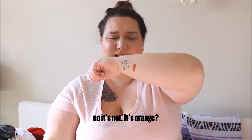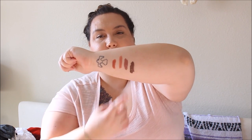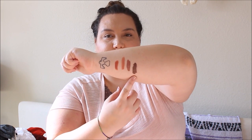On my lips right now is Brink. I really like Brink. That is Brink. It is just a really pretty mauve. It's just like a pinky nudie mauve. That's all it is. I also got Cookie. Cookie is just slightly lighter than Brink. It's also really pretty. It's just kind of a nude color. And then I also got Trap, which is that one, and Kapow, which is that one. So that is Brink, Cookie, Trap, Kapow.